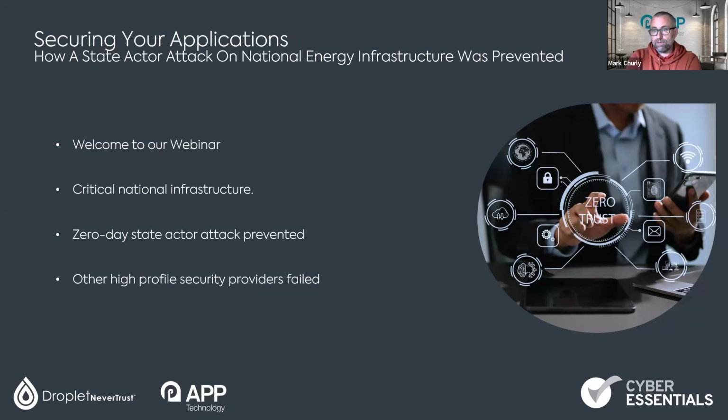What we're going to be talking through today is how a state actor attack on national energy infrastructure was prevented. And what we'll be doing is demonstrating how Droplet was able to defend against a zero-day attack where other high security providers failed.